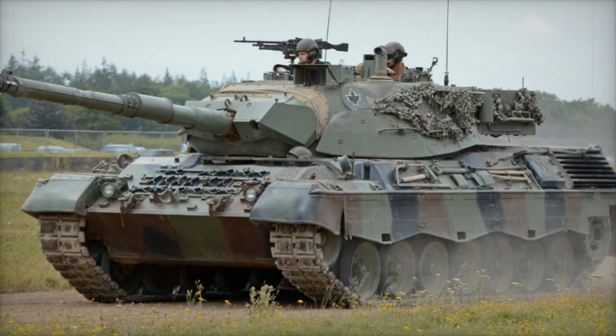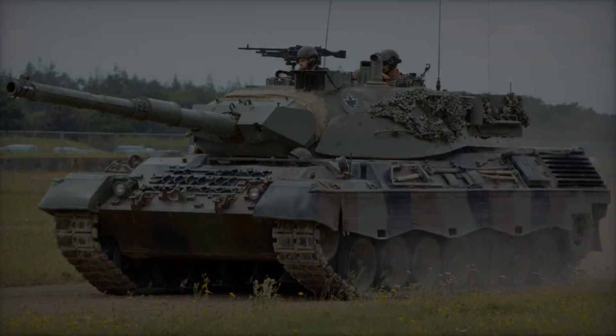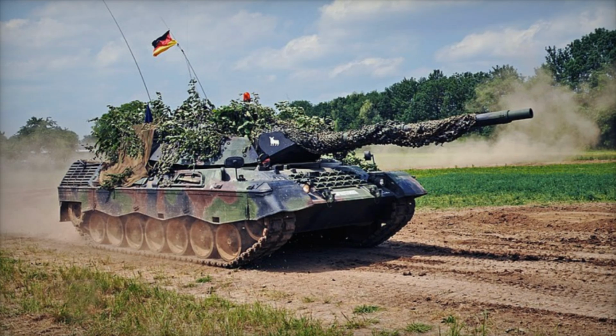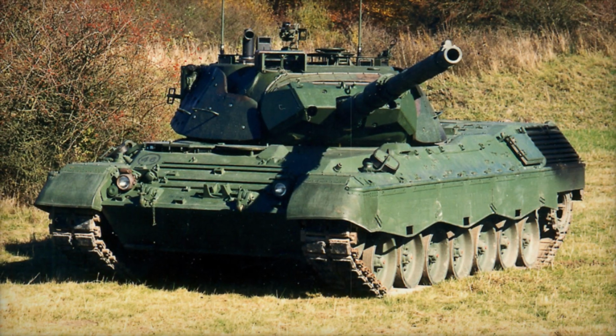By the 1980s, the Leopard 1A5 became the pinnacle of the series. It featured a new turret design, modern fire control systems, and advanced night vision. Applique armor provided additional protection, and the tank could now fire the APFSDS round, enhancing its anti-tank capabilities.